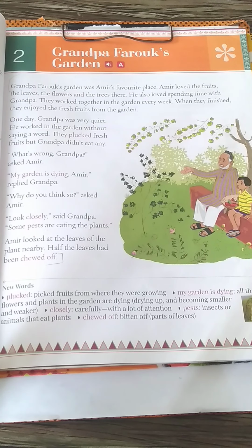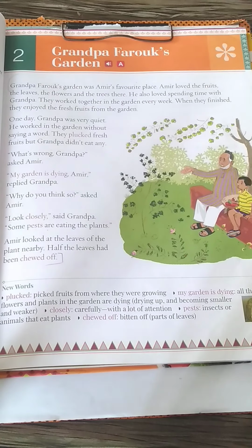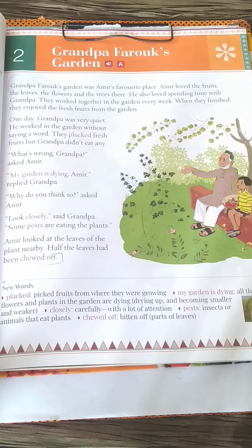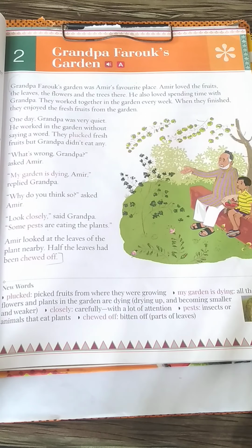Today, we are going to learn about a beautiful story, Grandpa Farouk's Garden. Before we go to the text, let me give a short story.